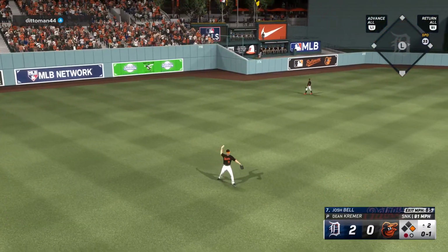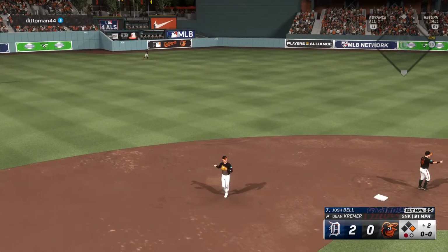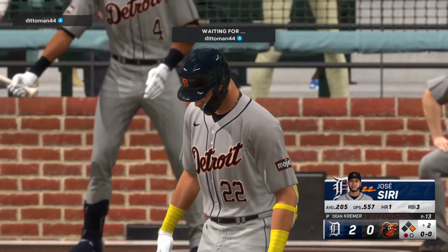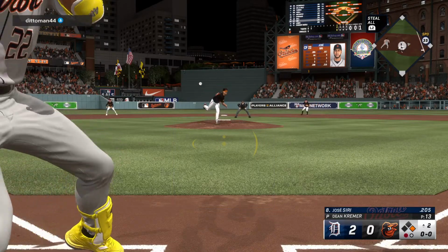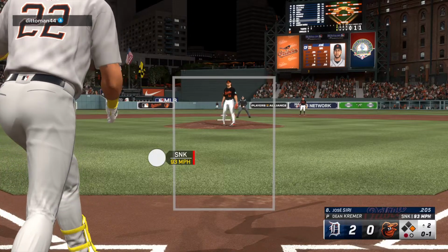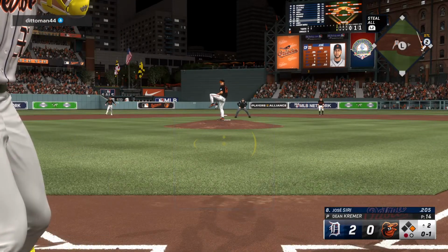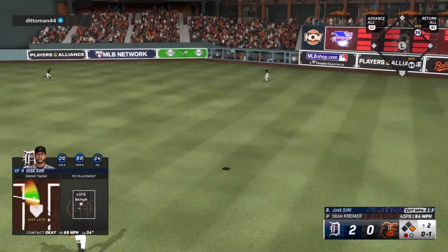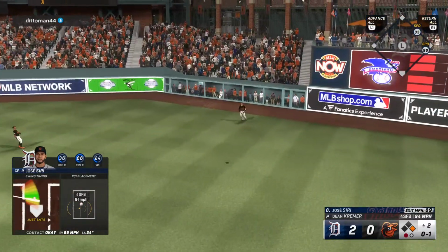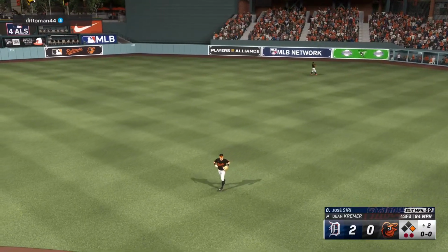Makes the catch for the out. And next up for the Tigers, Jose Siri. Jose Siri. Swing and a miss. 0-1. That's strike one. 2 runs across in the inning here at the top of the second. On the move. Squeezes it. And there's 2 down.